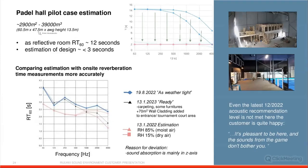So the size was a little bit larger, and quite a big paddle hall, calculated as made from reflective surface material. It was here around 12 seconds, the reverberation time. And we changed the roof for the basic load-bearing structure, and the estimation went to 3 seconds. So here we are comparing the estimation calculated from the tool and the real measurement.